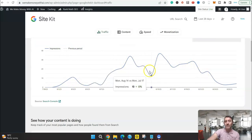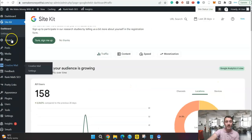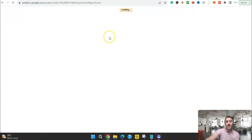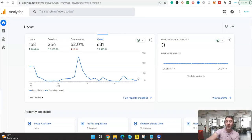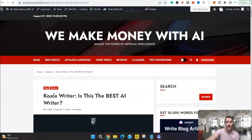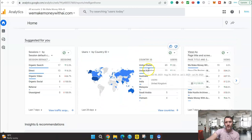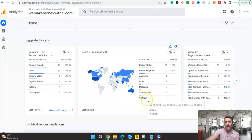But I also always like to double check these numbers and make sure that what this plugin, this Site Kit, is telling me matches up with Google. So we've had 158 users. If I come over here into Google Analytics, I just cross-reference it to make sure the information I am getting on the back end of the website matches what we've got in Analytics, and it normally does. So we can see here we've had 158 users, which matches this over here, which is awesome. Total number of sessions and views, and if we come down here, we can see we've got United States, United Kingdom, Australia, India, Malaysia, Saudi Arabia, even Vietnam.